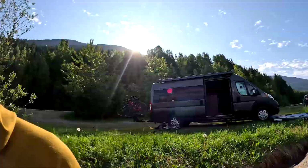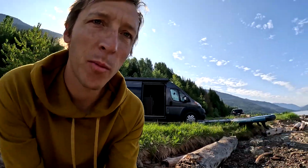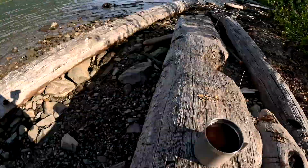This is our home. That was our home for the evening. We're pretty stoked on it actually. It's beautiful out here. The sun's just peeking over the mountain right there, and the dogs are playing fetch in the water. We got the paddleboard pumped up, and I'm just enjoying some coffee.